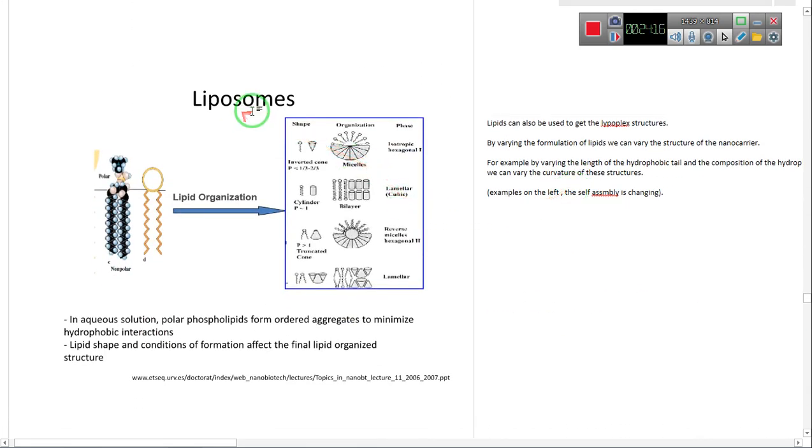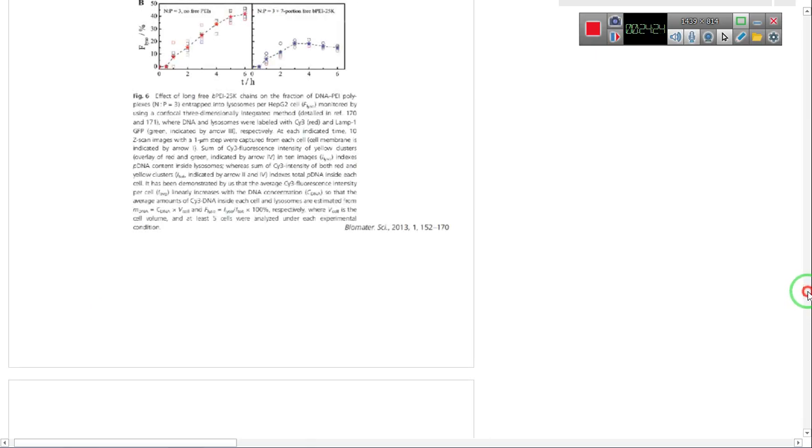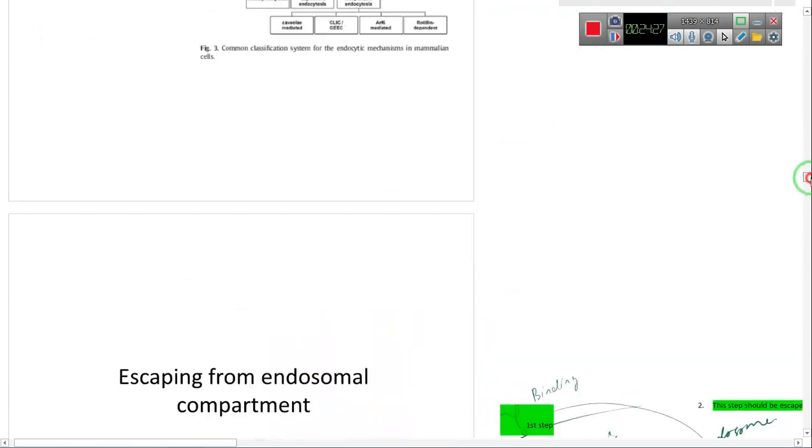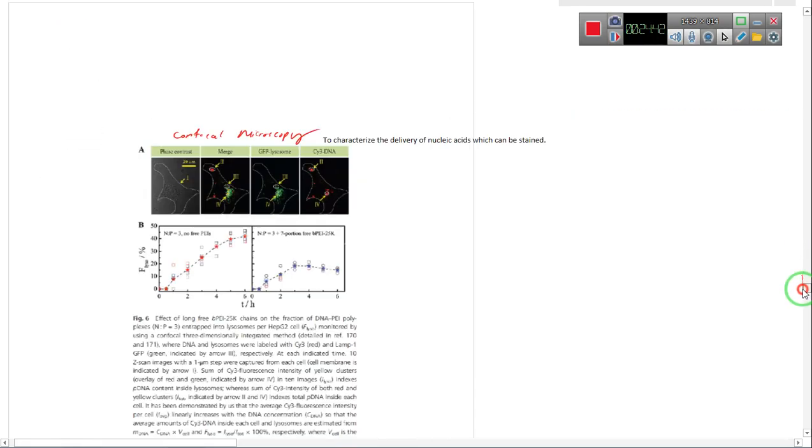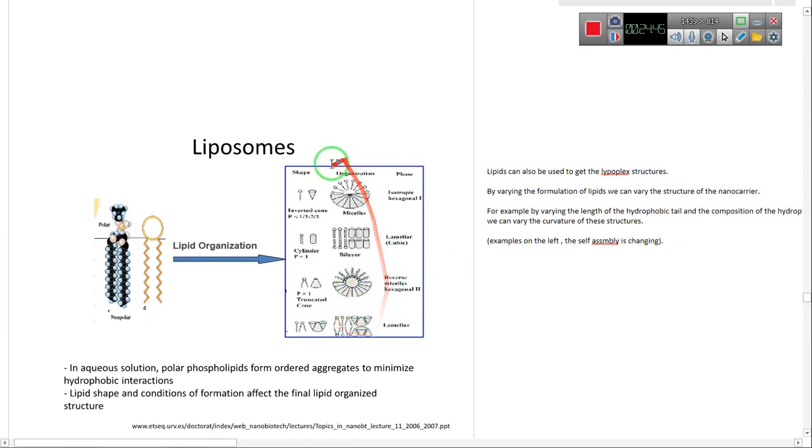Now let's go for the liposomes. If you remember, we mentioned that not only can we use polymers for the production of polyplexes, we can also use liposomes for the production of lipoplexes. By changing the formulation of the lipids, for example, changing the length of the hydrophobic tails or the hydrophilic heads, we can finally change the final shape of the self-assembly of the liposomes or the lipoplexes that we get.